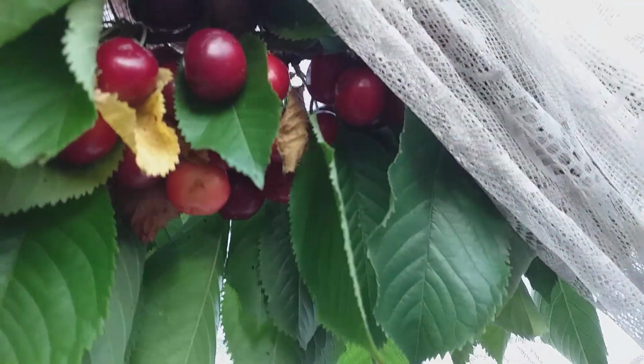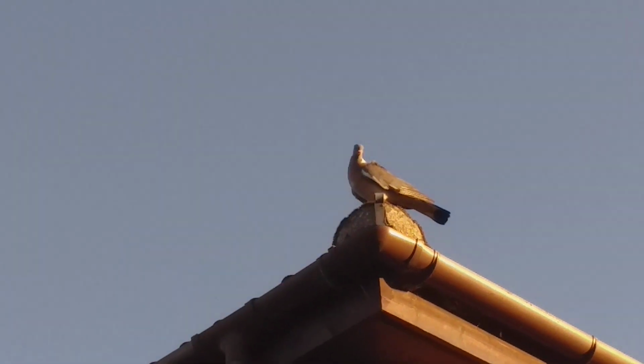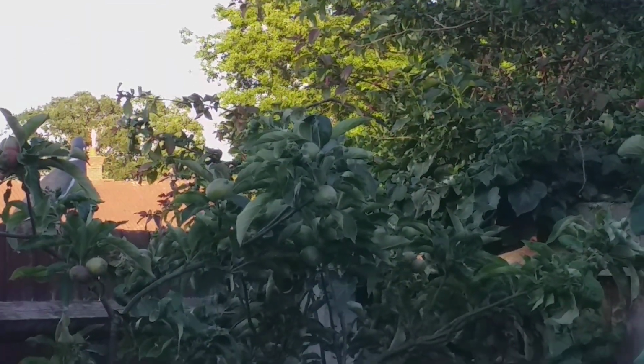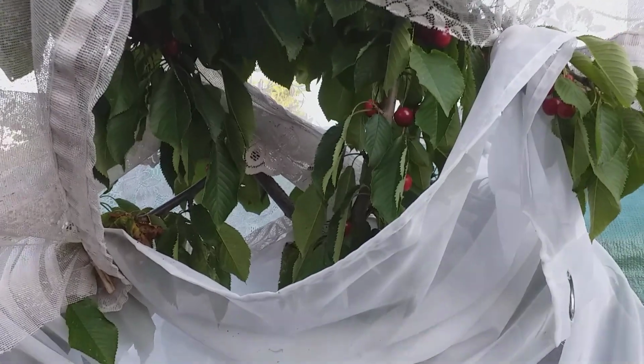So we've got more up here. As I look, you can see a big load of them. Can you hear them? I tell you, they want these cherries. See that one there? Can you see it? They so badly want them. So literally over the last few days, I really had to be very careful with regards to having this covered up, because it's like they can smell them, seriously. So you can see there's plenty more on that tree to come.